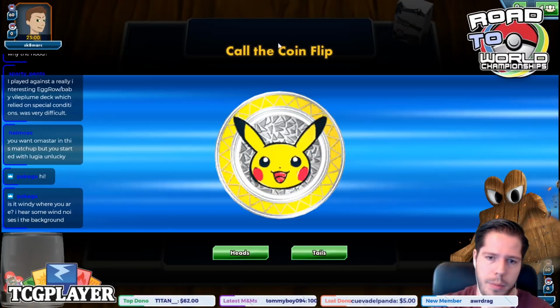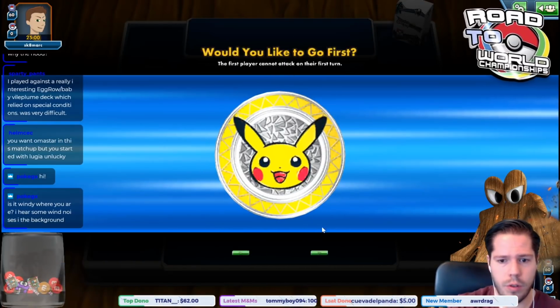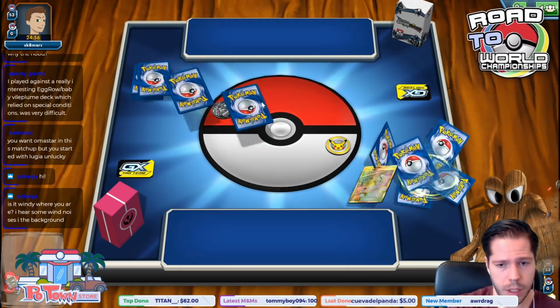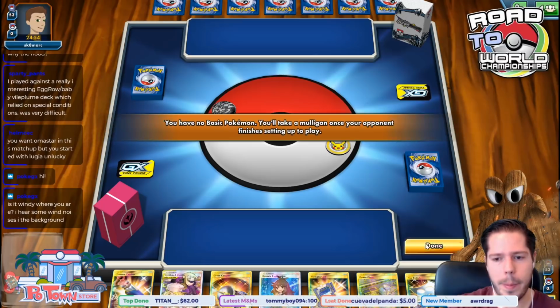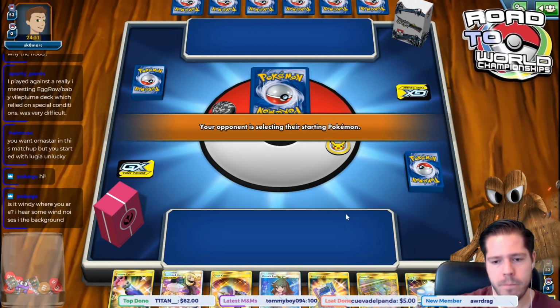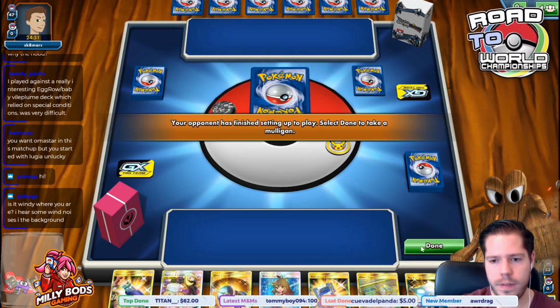Okay, so I would imagine this is going to be ADP, which I'm looking forward to showcase this matchup. To get a mulligan at least, might be more.